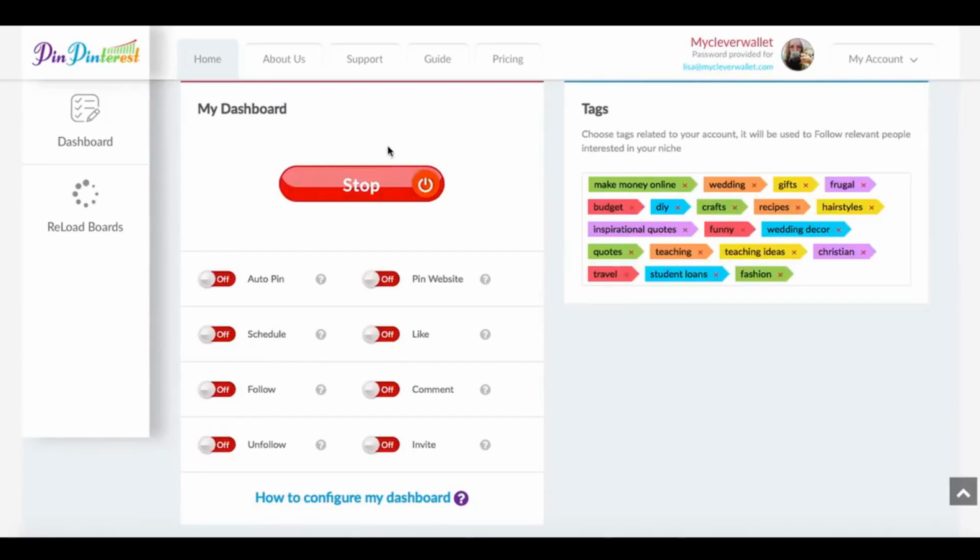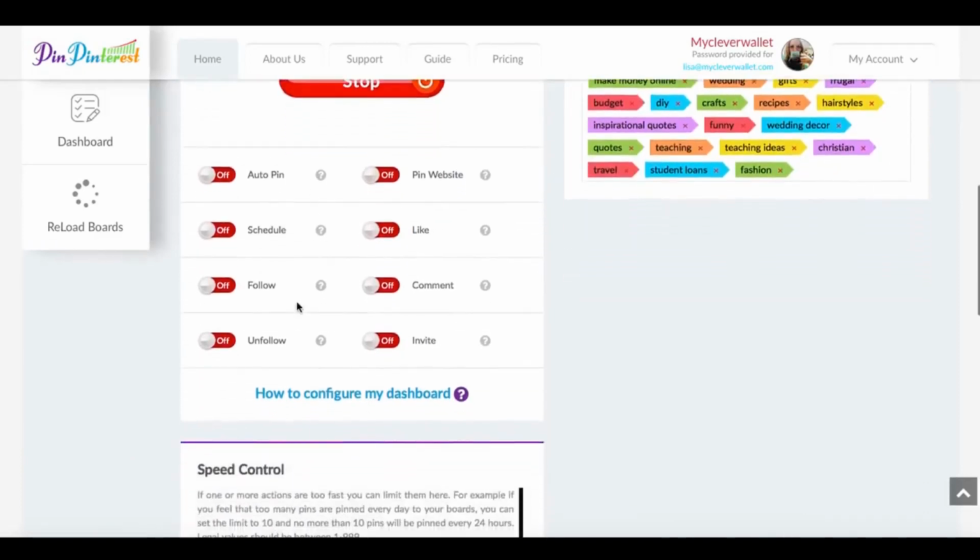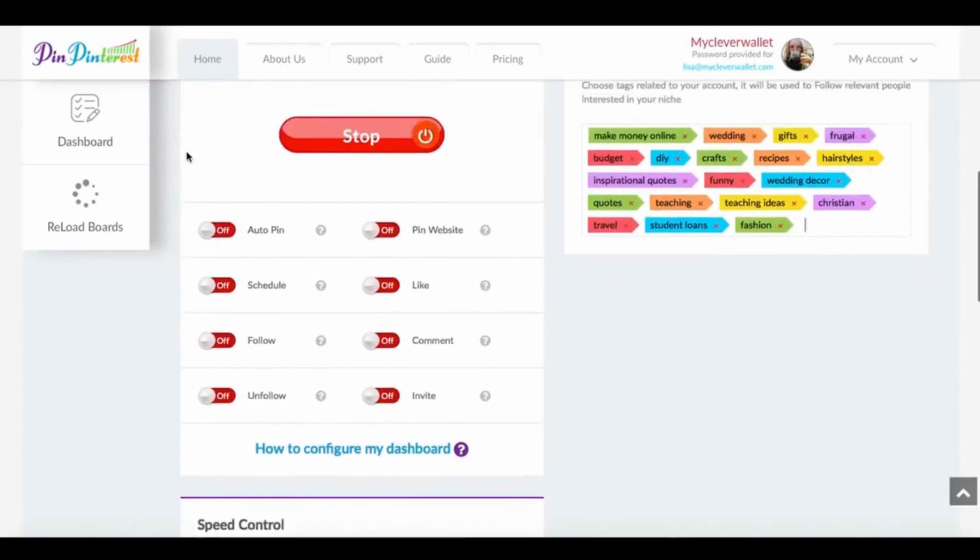This stop button right here, once you start it, you really don't have to stop it, because everything I do, let's say I add a new tag like handbags or something, it's automatically updated. I don't need to stop it and restart it. So that's really nice. I'm just going to X out of that. So then if I want to go over here, so here are all the different things that Pinterest will do for me, which is really cool.